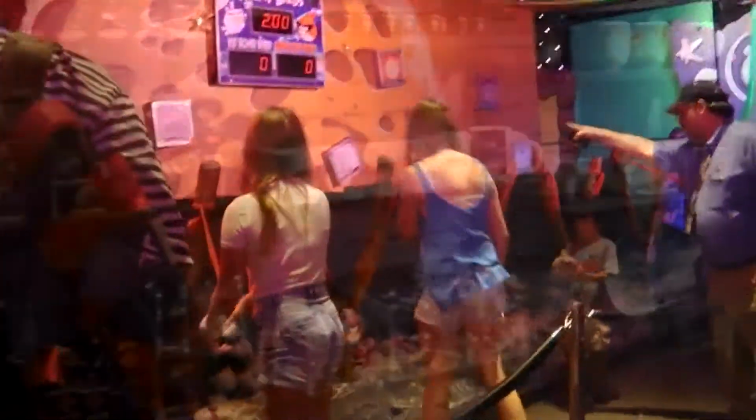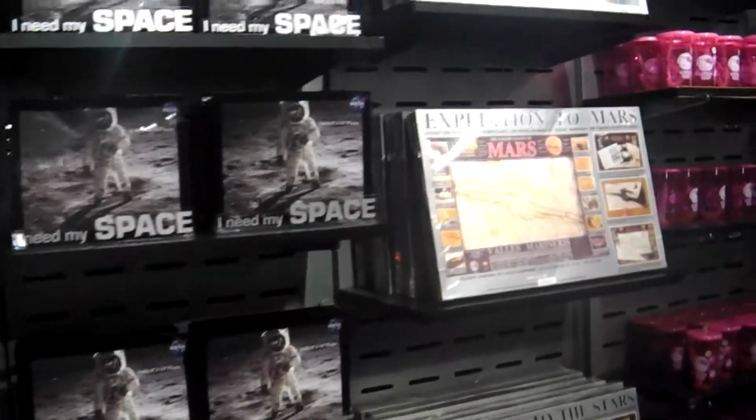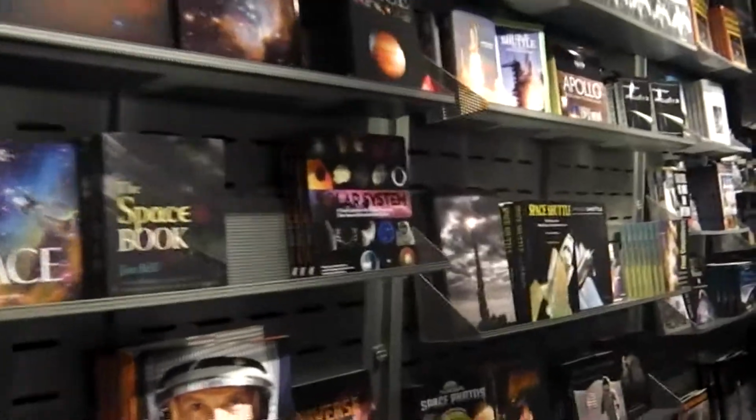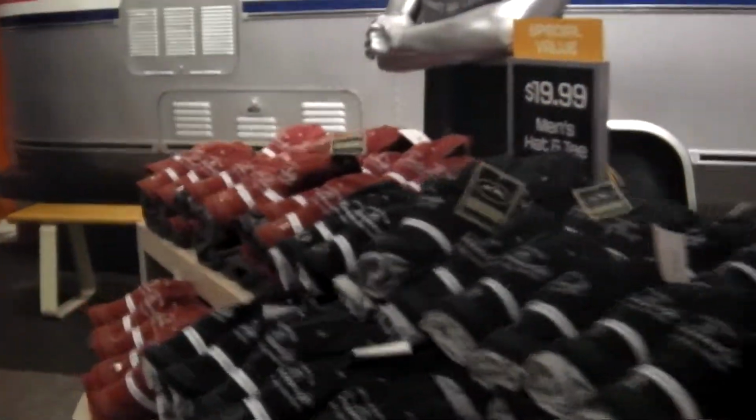And of course no day trip would be complete without a visit to a well-stocked gift shop. The Kennedy Space Center has lots and lots of items for purchase, large and small. You've got things like mugs, books, jackets, t-shirts, hats, all sorts of different clothing, as well as the signature of the astronauts on site. This is a really great day out.